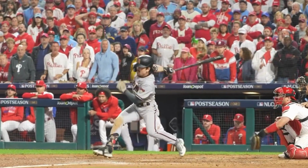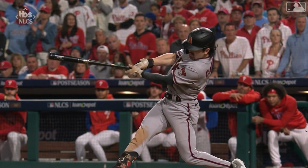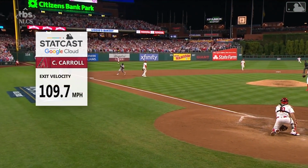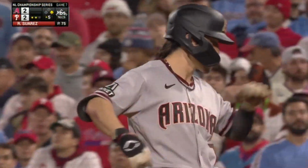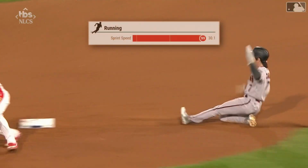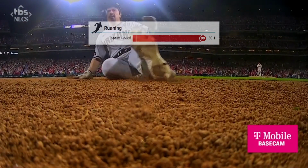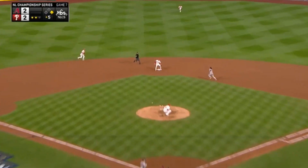In this at-bat, Carroll showcases both his incredible hit tool and raw, unheralded power, as the ball leaves his bat at 109.7 miles per hour, his second hardest batted ball of the postseason. And of course, Carroll also showcases his clutchness. And with the reliever Hoffman coming in, Carroll wastes no time. He uses his 99th percentile sprint speed to steal second base easily, this time the more traditional way. And of course, it's the most important stolen base of Carroll's young career so far.